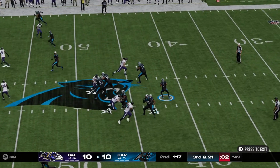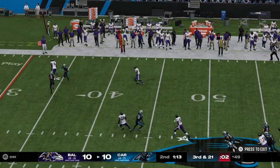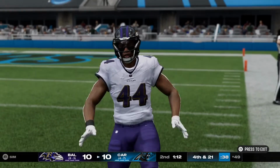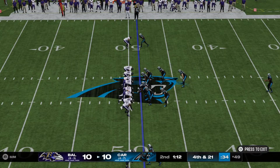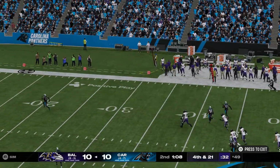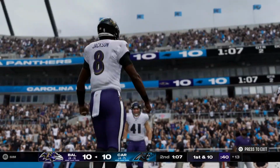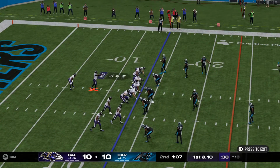Ready. Young now. Oh, and that is incomplete. 4th down, Corliss Waitman now on to punt. They'll get off a fairly short kick here as this is toward the sideline. And they'll play keep away from the returner as this one will be marked out of bounds at the 13-yard line. Pretty good spot.